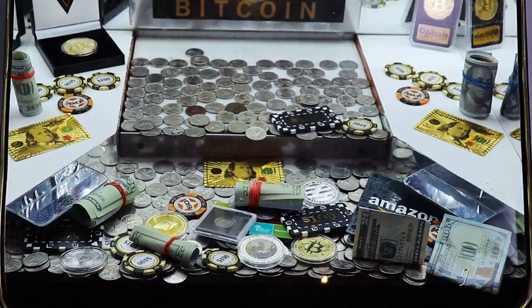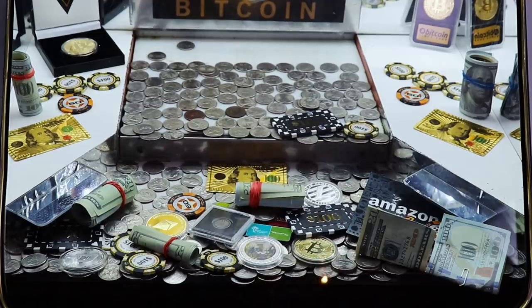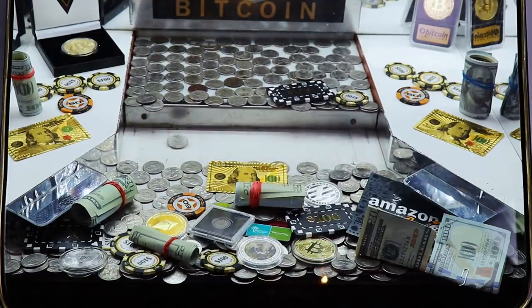All right, that went down at the wrong spot. That one on top. I don't think anything good fell out. I really got to win this Bitcoin.